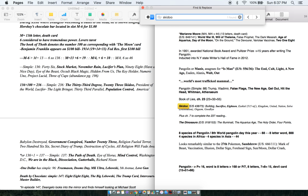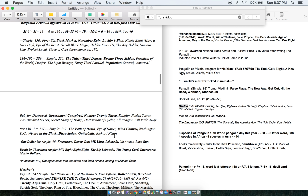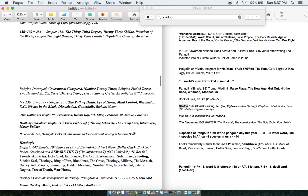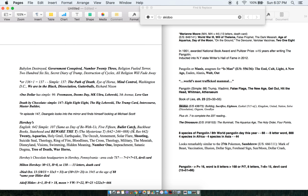You can see on the right side of your screen there all of those connections to 18 and sacrifice, on and on. It's phenomenally interesting. So one more way we can break those vending machine slots down: 136 plus 1, Path of Death, Mind Control, Gutter Balls. Again, all of this getting us back to the Big Lebowski.